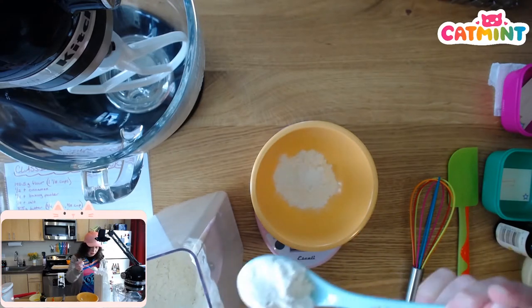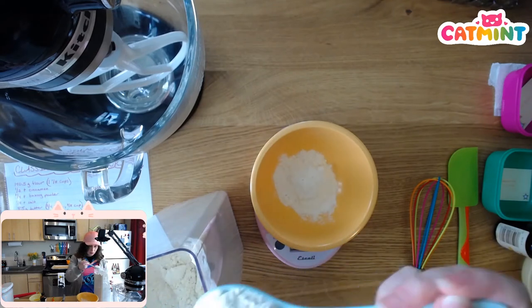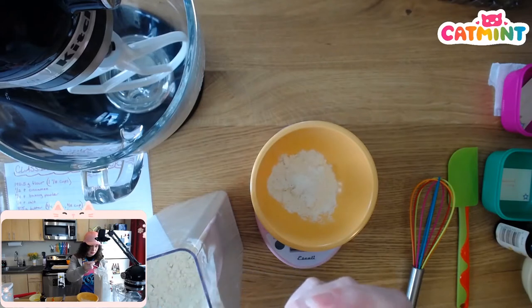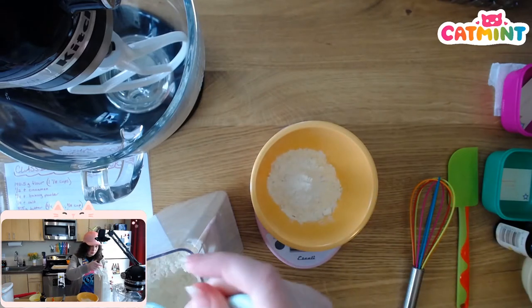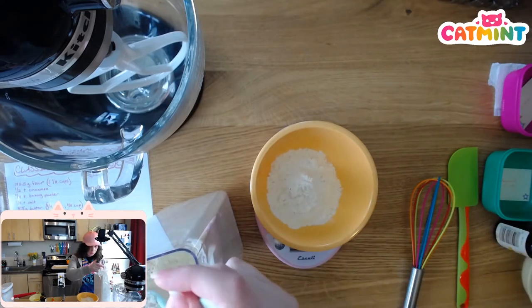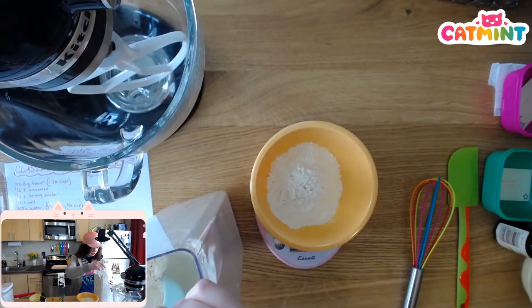This recipe, by the way, is on a site called Sally's Baking Recipes. It is the classic mini animal cookie recipe. So if you ever want to give it a go yourself, you can check that out.